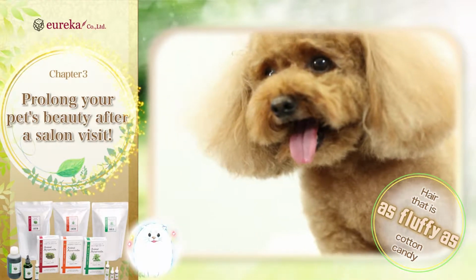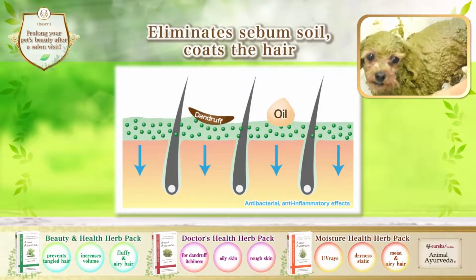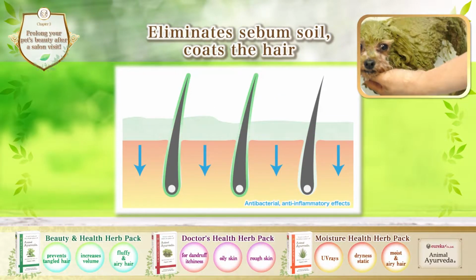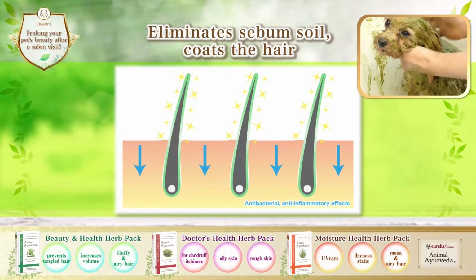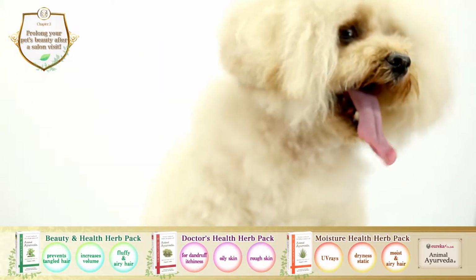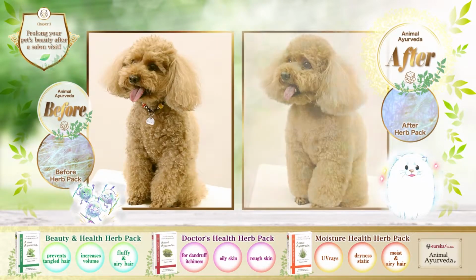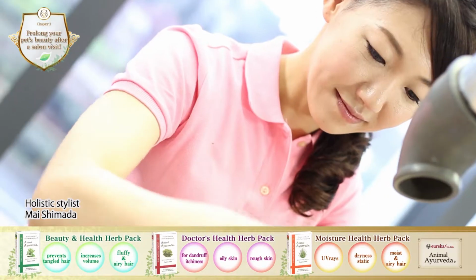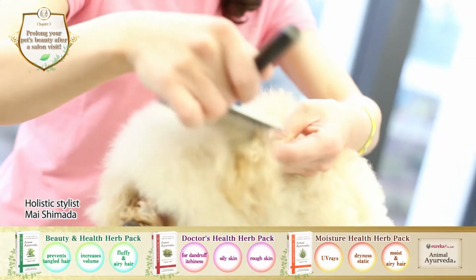Prolong your pet's beauty after a salon visit. When using an herb pack, the ingredients of the herbs thoroughly coat each strand of your pet's hair. This results in supple and voluminous hair, while giving volume to hair. The pack prevents static electricity, tangling of the hair, and hairballs, and also prolongs a salon cut and styling. By brushing your pet's hair lightly, the silkiness and lie of your pet's coat right after a shampoo is revived.